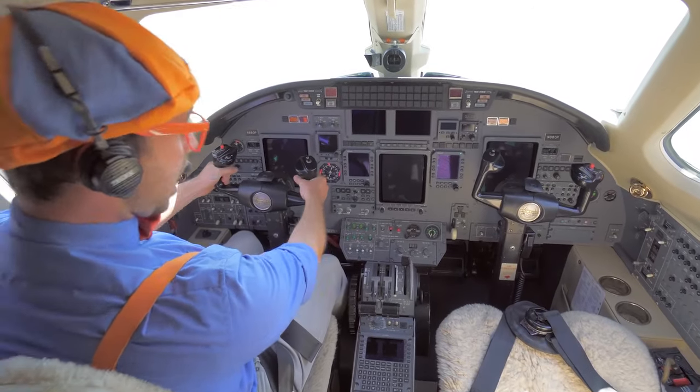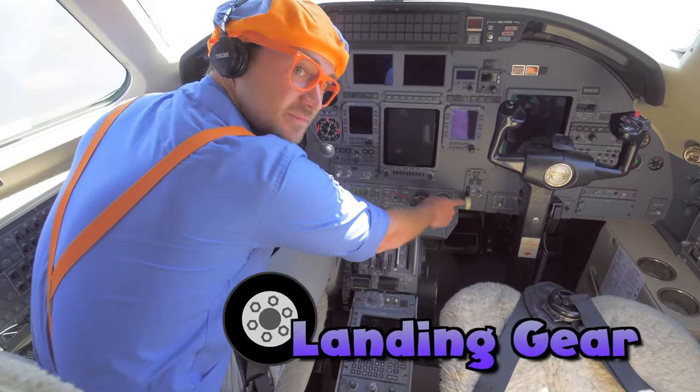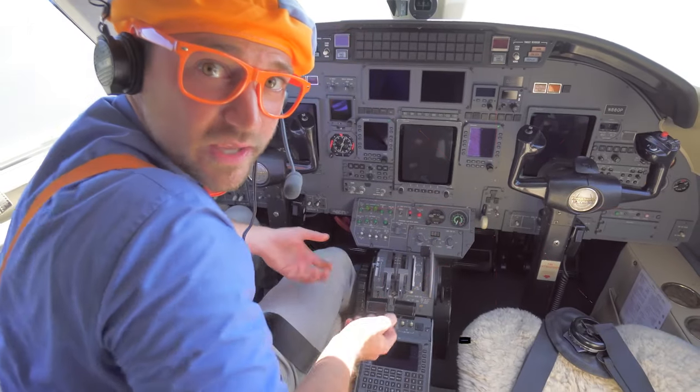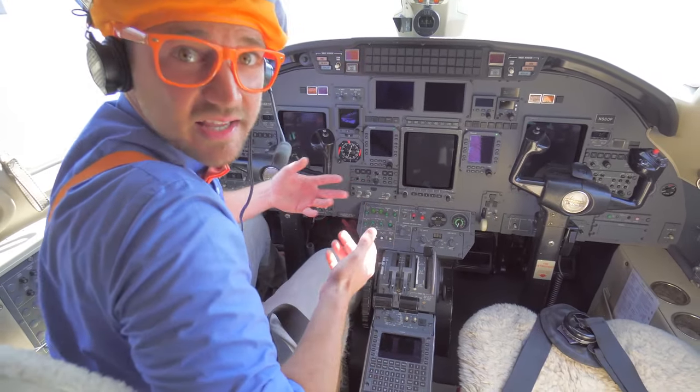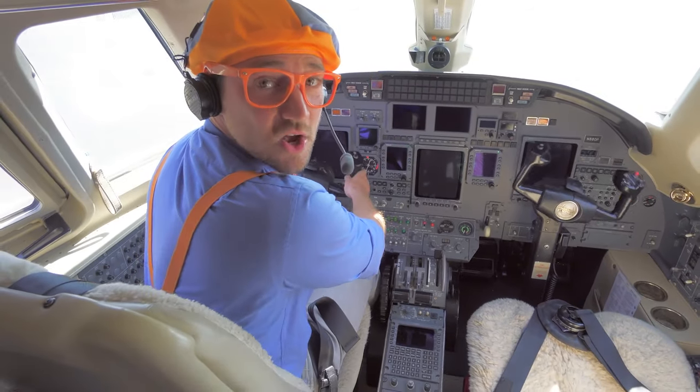Whoa! Oh! Ooh. And once you're in the air, this is the landing gear. Pull that up, and then the wheels and tires go inside the aircraft. Whoa! Airplanes are so cool.